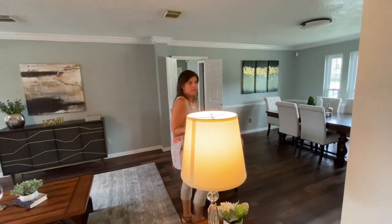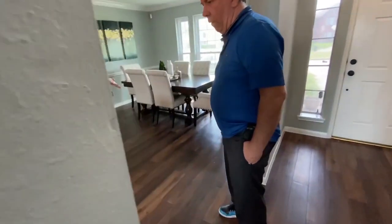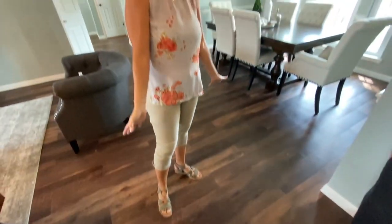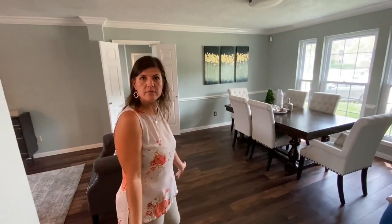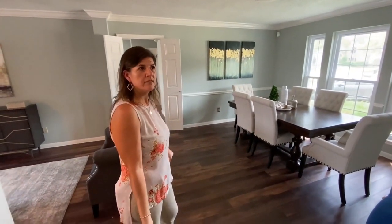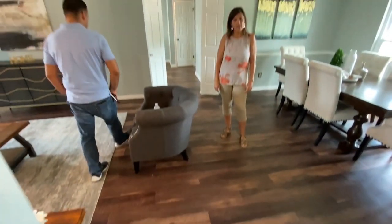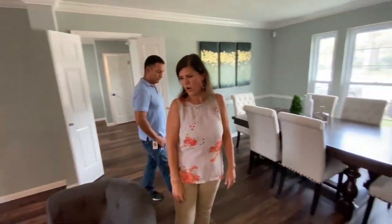I do notice this floor. If I don't recognize flooring very well, then this is perfect. This trend is perfect, this hardwood flooring, but it's a laminate, right? This is a laminate and glue down flooring, so this is also a nice way to keep the look and not spend the expense of the real hardwood floors.